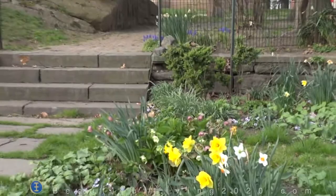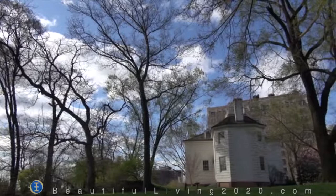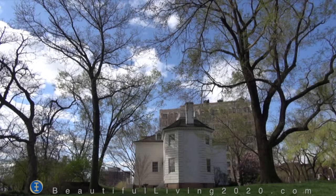The Morris family who built the house were basically looking for a getaway for the summertime. Of course, summer in the city during that time was a pretty unhealthy time of year. The water tended to be a little bad and probably didn't smell all that great in the city as well. So having a nice getaway on a hilltop like this, we're on the second highest point in Manhattan, it would have been very breezy. The views would have been absolutely phenomenal. It was probably a really nice, luxurious place to be.